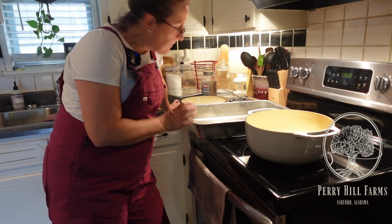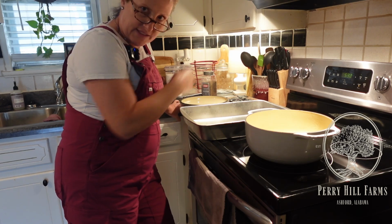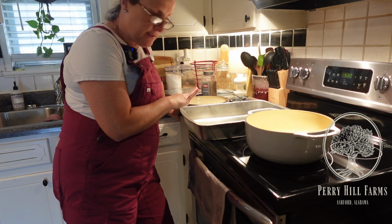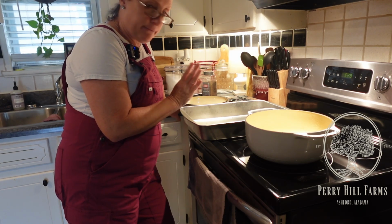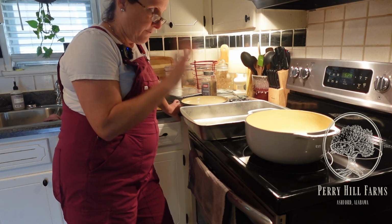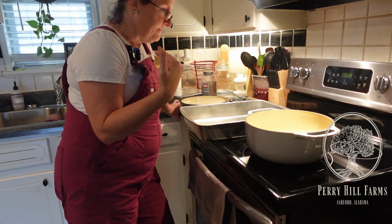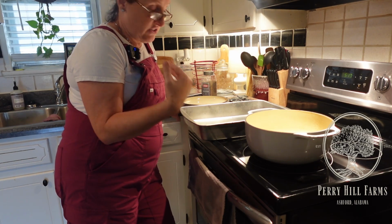So I found my bigger roasting pan. I think what I'm going to do when I go to stir, I'm going to just dump them in here and let them finish out that 20 minutes, and then I'm going to broil them for 5 minutes. I can smell the garlic, I can smell the onions. It smells really, really good.